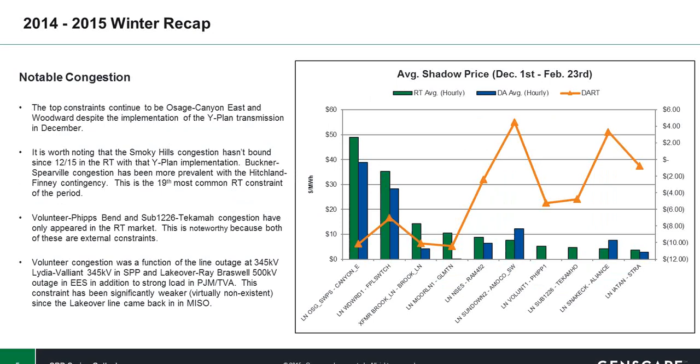So looking at the top constraints from the winter, the two top constraints of Osage to Canyon East and Woodward to FPL continue to be the number 1 and number 2 constraints. They were also the number 1 and number 2 constraints for the fall. The magnitude of these constraints did come down a bit, particularly the Woodward.